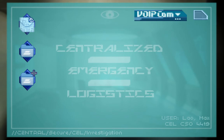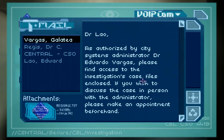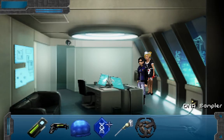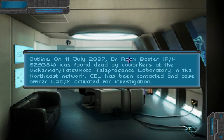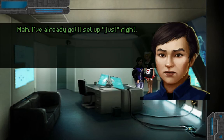Okay, so let's check our terminal here and see if there's anything. Hang on, so Galatea sent this attachment that hurt to me. Is she involved with this or something? The case files provided by Miss Vargas have already been downloaded to your secure traveler. Can I check my traveler? Okay, I can't call Regis. Well, I could, but he's not going to answer. News. All right, we've looked at this before. Yeah, we've looked at that before, so there's nothing new there. Nah, I've already got it set up just right.